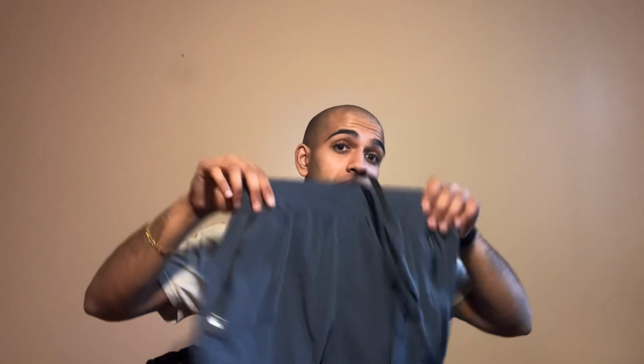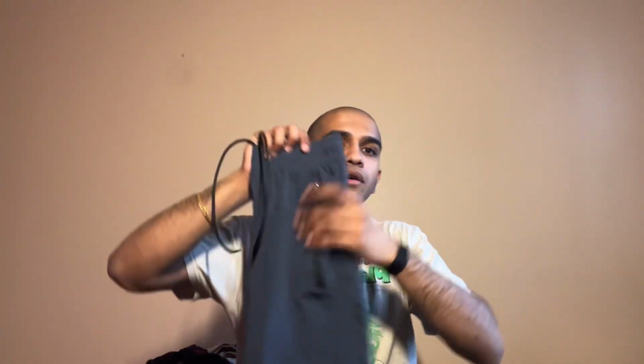Now I have my athletic ones. These are dry fit shorts. They're pretty nice. Since they're dry fitting, they also double as swim shorts. I don't want to have to pack 2 pairs of shorts.